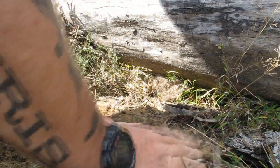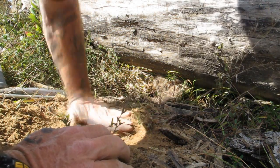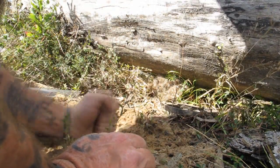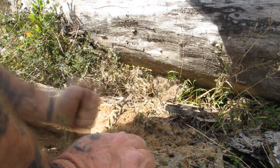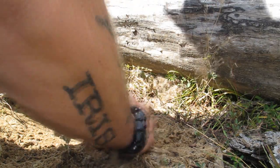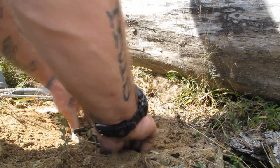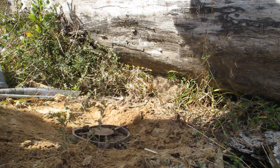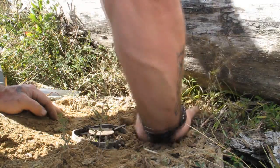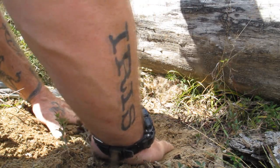Get ourselves a trap bed going here. Okay. That's pretty good. Now, let's get our trap in here. And we can adjust everything as we go. It's not a problem. We can adjust where we put that mouse nest once we get our trap bedded, not a big deal.